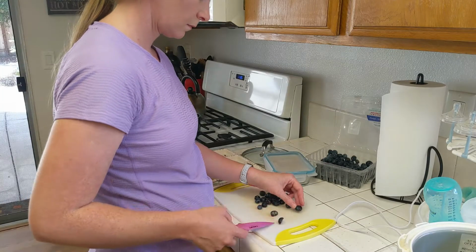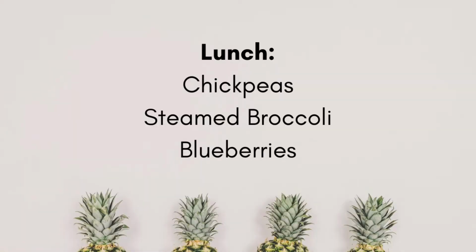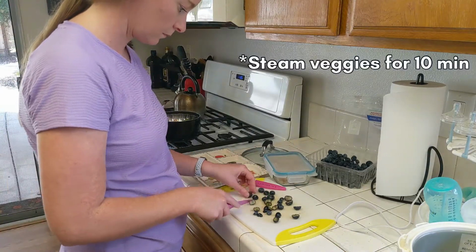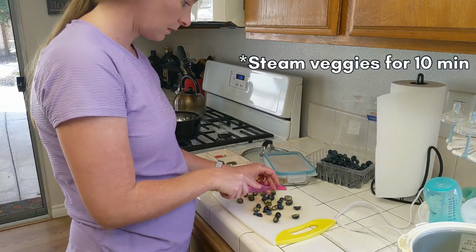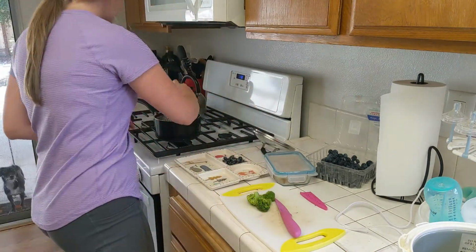I really think it's not about getting fancy, it's just about using what you have on hand and keeping it pretty simple. So a lot of the time I will just pull different vegetables out of some frozen mixes that I already have on hand. And in this case I was pulling out some carrots and broccoli to use in 2 different meals.